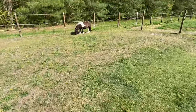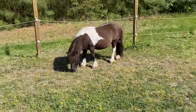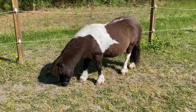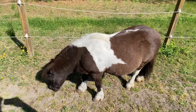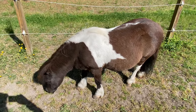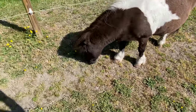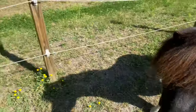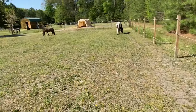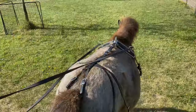And of course, most of you know Salem. Salem is my main driving mini, although I haven't been driving him a lot lately because I've been spending a lot of time working with Teddy. And I have also been doing a lot more riding now that the weather's got nicer. But this, of course, is Salem. Hi, Salem. What are you doing? Anyway, let me go get Teddy harnessed up and I'll show you how he's coming along with his ground driving.